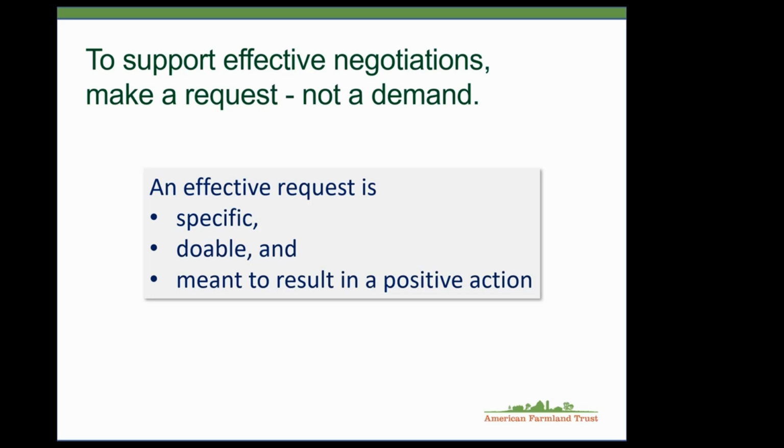How do we know if we're making a request or a demand? The general rule of using I instead of you is a good start. Starting off with you are doing this or you should do that tends to make people defensive. Start conversations with I instead of you. Stating your experience and perspective will help people relate to you and understand where you're coming from.